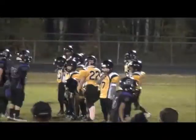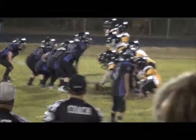3rd and 10 for West Warwick here at the 42.